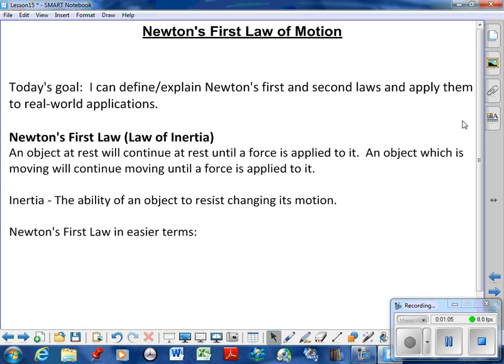So what's Newton's first law? Some people might know it as the law of inertia, but it's really Newton's first law. It says an object at rest will continue at rest until a force is applied to it. An object which is moving will continue moving until a force is applied to it. So inertia is the ability of an object to resist changing its motion.